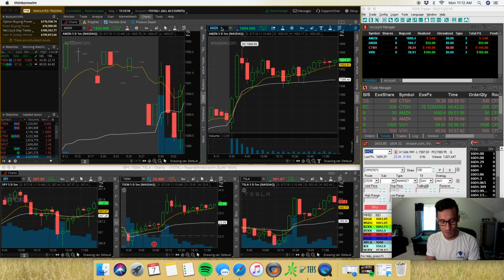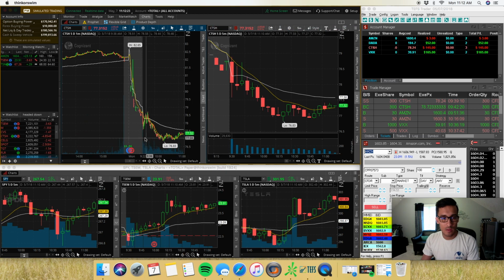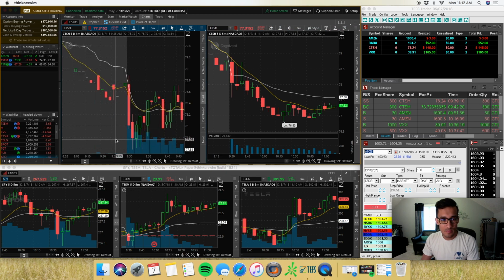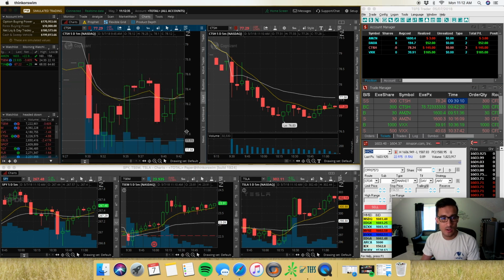So let's go over that first. CTSH here on the 1 minute chart. I took CTSH right at 9:39, so right here within this candle. It didn't really quite reach my target. I believe it was very close. I did notice that it was on an uptrend. Somebody called it out in the room, but this looked like a decent breakdown. I actually ended up taking it a little late.